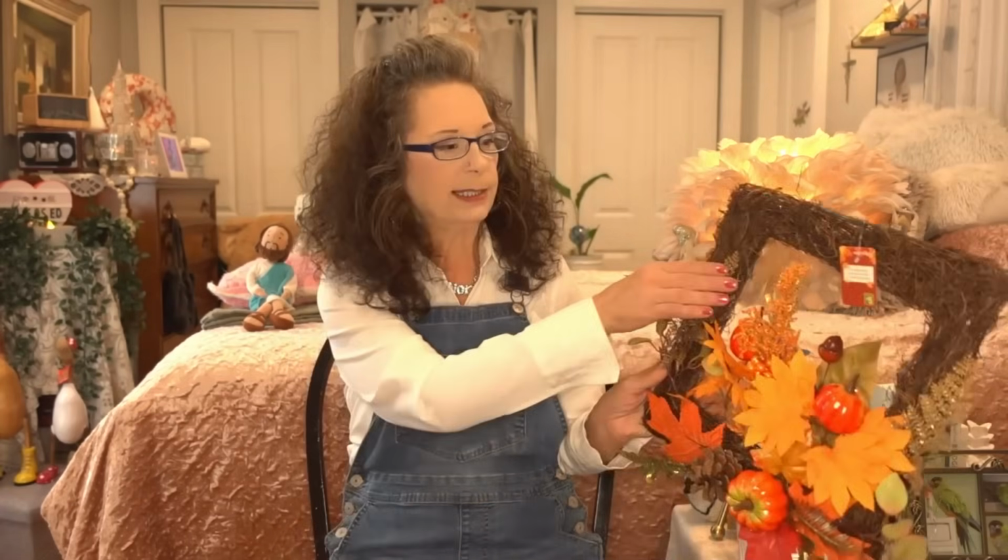But I did pick this up, and I think this is super cute. This was back where all of your artificial flowers are. And it is a square, I don't really know what this is. It almost feels like twigs, the frame. And I think it's just gorgeous, absolutely gorgeous. And this was $5. And they had some different ones there. The only thing is, I know it looks full, but to me, I could add some things to it.